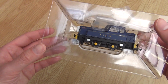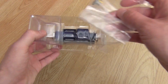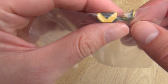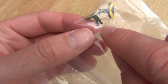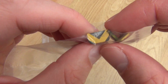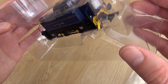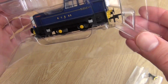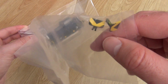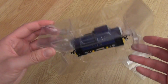I may do that in a future video. Maybe I'll DCC it. I'm not sure. Anyway, what else have we got? So there's some accessories here. Oh, now that's quite nice. Yes, I know what these are. If you can look at those connectors there, the dovetail things, basically these are what go into your NEM pockets at the ends. So if you don't want the couplings to be at a particular end, then you can take the couplings out and put one of those in, so it looks more realistic. And that's quite good.